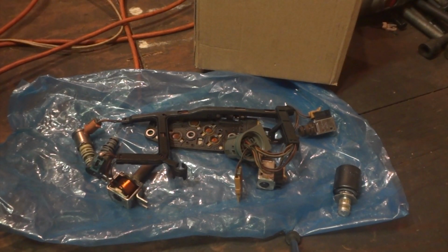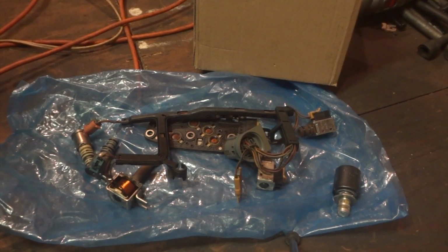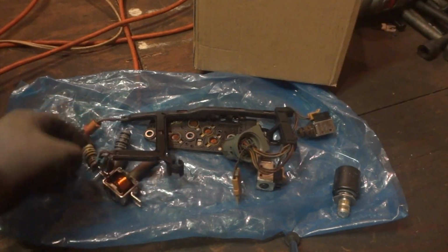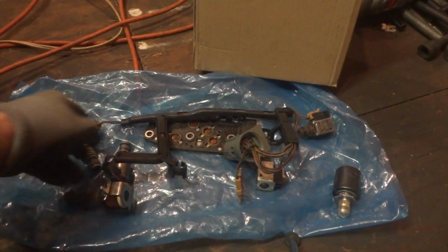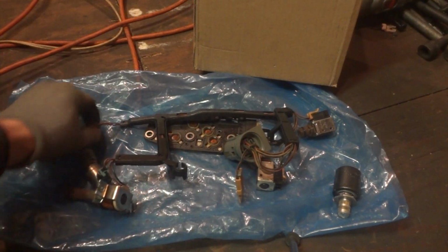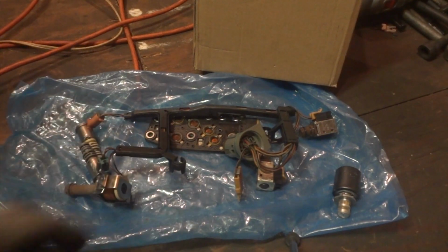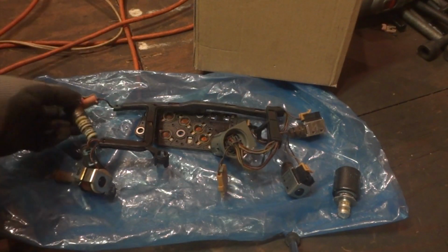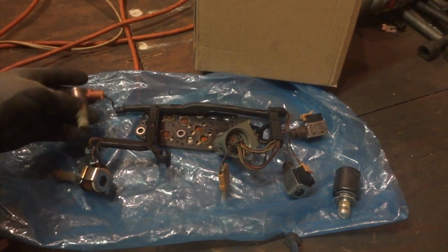Alright, here's a look at our goodies. I got this whole solenoid kit for this transmission for about $94. It is overhauled, or whatever they call it, reconditioned. And what I'm going to do, I'm not going to replace everything. I'm just going to replace this A and B solenoid right here, and this guy here that had the broken piece on it that you saw earlier.